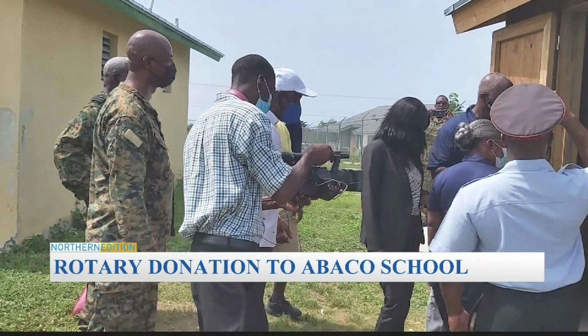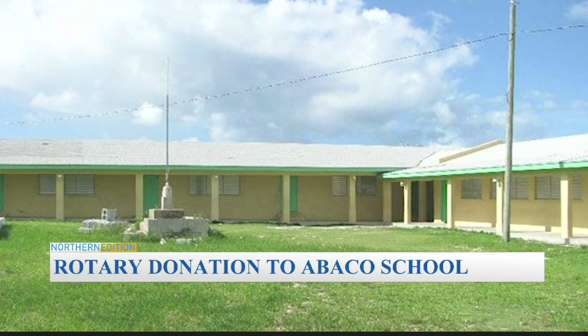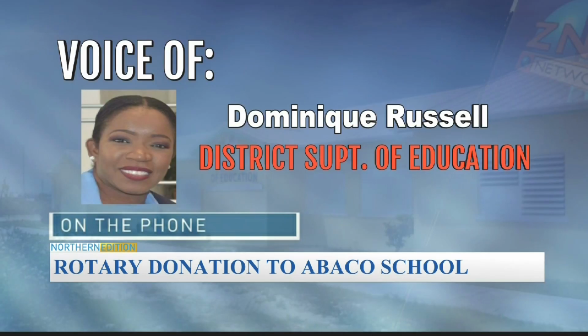The organization recently made a significant contribution to the Moores Island All-Age School. District Superintendent for Abaco and the Keys, Dominique Russell, is thanking Rotary for the donation that helped to solve a long-standing issue at the school. One of the issues we had at Moores Island All-Age is that when the power goes off, which was frequent, we would have to close school because the power was connected to the water as well. And staff would have to go home, students would have to go home. And the principal always made a noise about that.